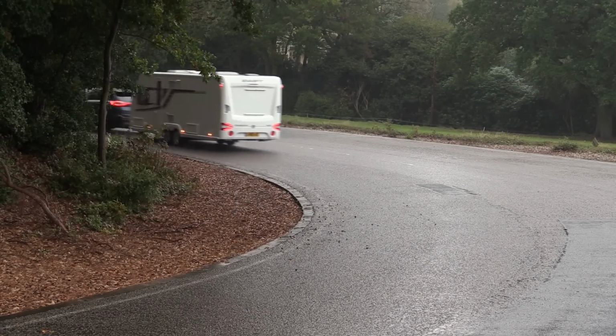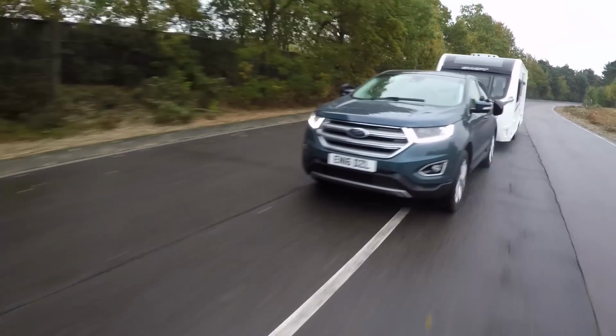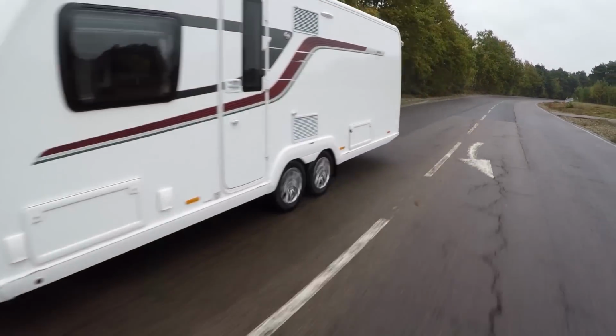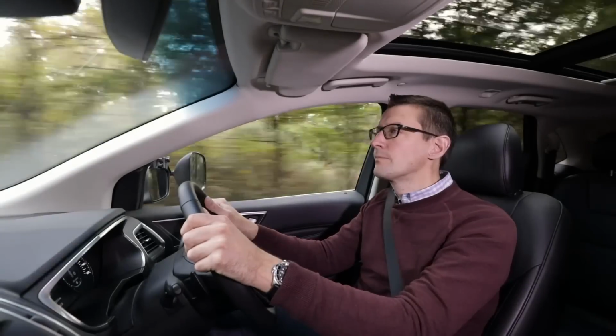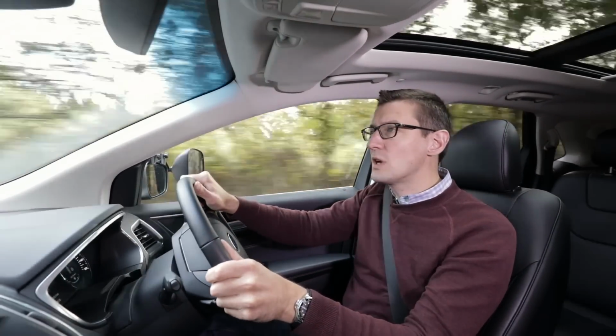In sport mode the gearbox is more responsive, and the Edge took a respectable 11.8 seconds to pull the Swift from 30 to 60 miles per hour. It may not be the quickest tow car, but it is a very relaxing one to travel in.